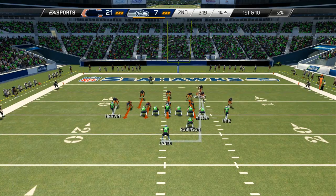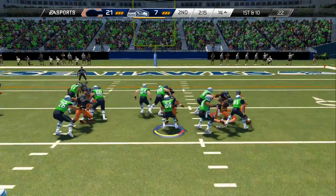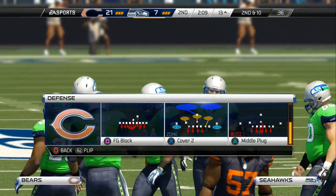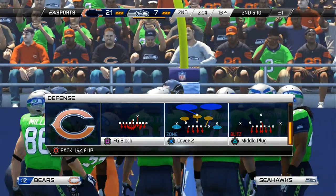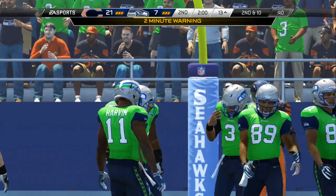That long gain sets them up here on this play. Lynch. Tackled at the 13. I think you got to be a little more creative in the red zone than this. When you just line up and run the football like that, you're not going to get a lot of yards. And that time, they just got a short game. Halftime, 2 minutes away.